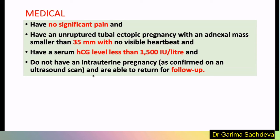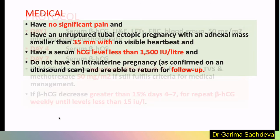So medical management we offer to patients who do not have any significant pain, or if it is an unruptured tubal ectopic with a sac size less than 35 mm and there is no visible heartbeat. The HCG level, previously we said for expectant it should be less than 1000. For medical it should be less than 1500. And who do not have an intrauterine pregnancy and are able to follow up. They should also, again, be able to follow up.